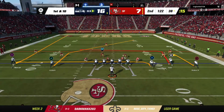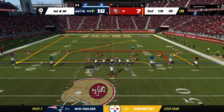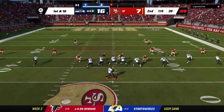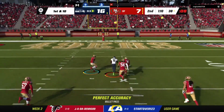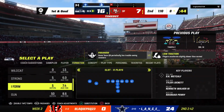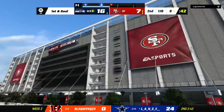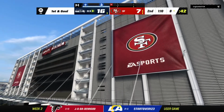Here we go. So how about that for a chain mover? They're all the way down inside the 40 now for 1st and 10. Geno now to throw. He hits his target, Lockett. And he's brought down, but not before he reaches the 8-yard line. The 49ers now going to use the first of their timeouts as they'll head to the sideline and talk over what to do next.